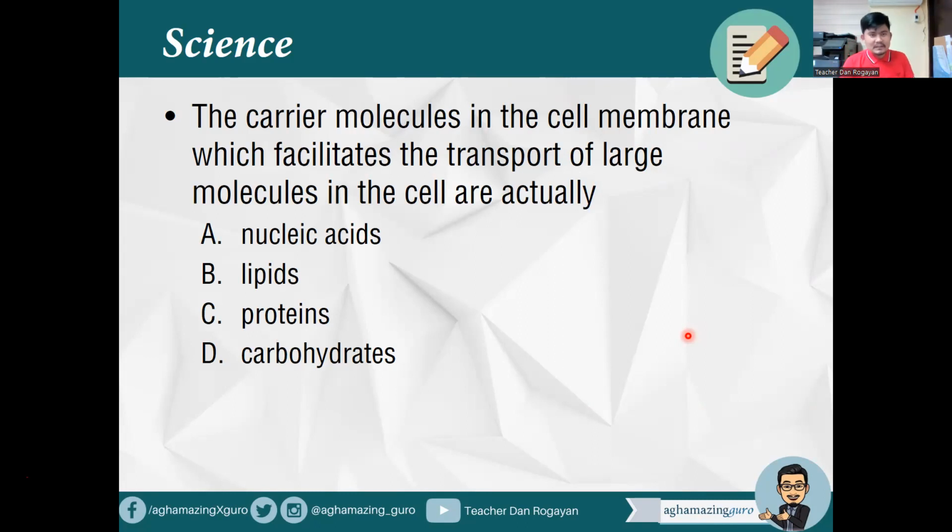Right, so what do you think these carrier molecules are? In the cell membrane, facilitating transport of large molecules in the cell. Yes, these are our proteins. So a lot of you got it correct. Proteins are actually carrier molecules in our cell membrane, and they do facilitate transport of large molecules in the cell.